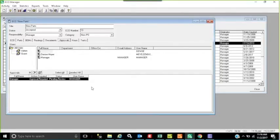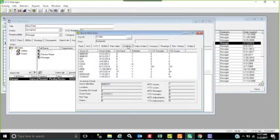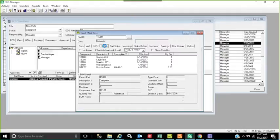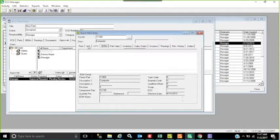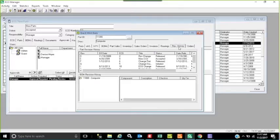Now, one of the other great things about the ECO Manager is the fact that you have visibility to the rest of your manufacturing modules here within the ECO tool. So, for example, if I'm getting ready to change a product, I might want to know how many we have in inventory, or if this is used on any other bills of material. If it's a purchase component, I might want to know who the vendors are. And all of the revision history information is kept here and made available so that you can see the various revisions of each product and the effective bill of materials for each.